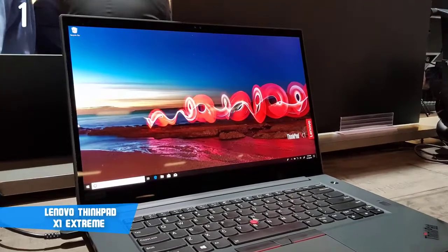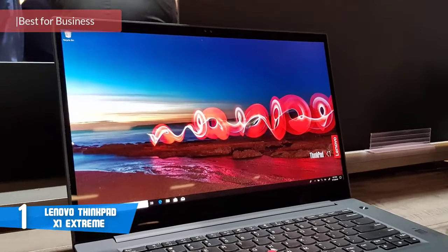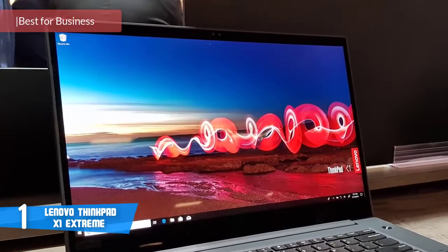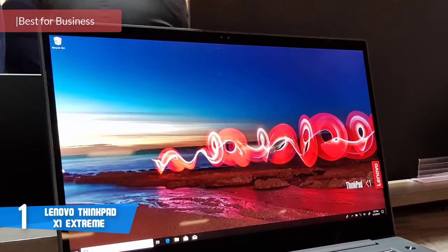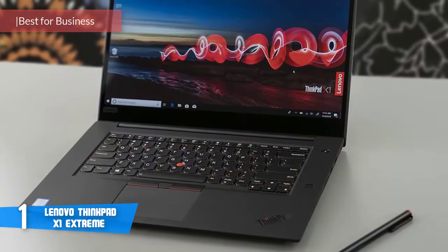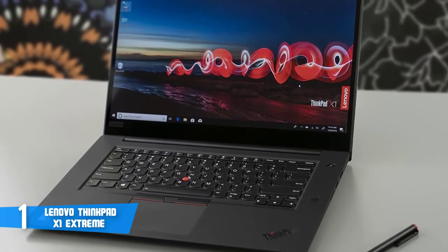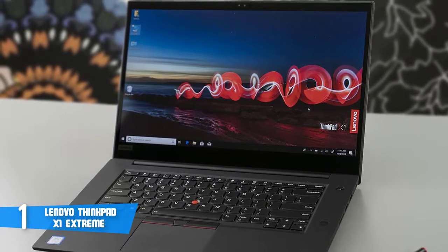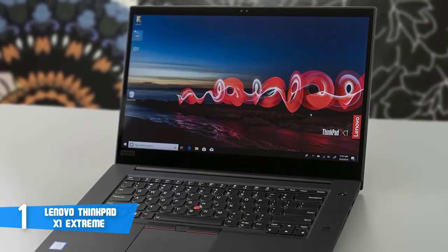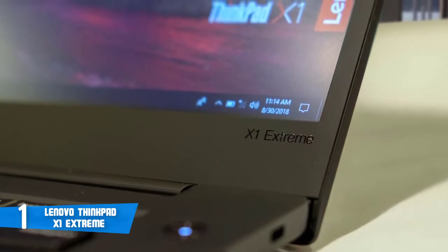At number 1, it's the Lenovo ThinkPad X1 Extreme. We all know that Lenovo's premium X series has produced some of the most top-notch laptops out there, and the ThinkPad X1 Extreme is their newest addition to the lineup, with no exceptions. Design-wise, the 15-inch Lenovo ThinkPad X1 Extreme is a sleek, thin and lightweight business laptop made of expensive materials. The laptop's matte black carbon fiber chassis sports a refined soft-touch finish.